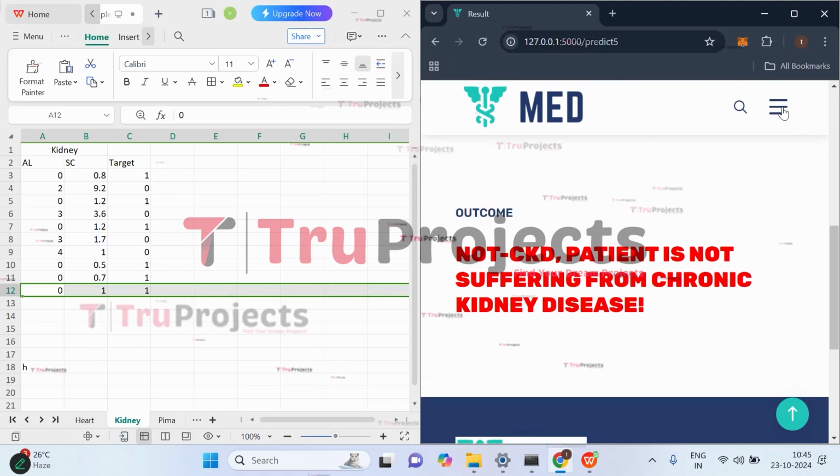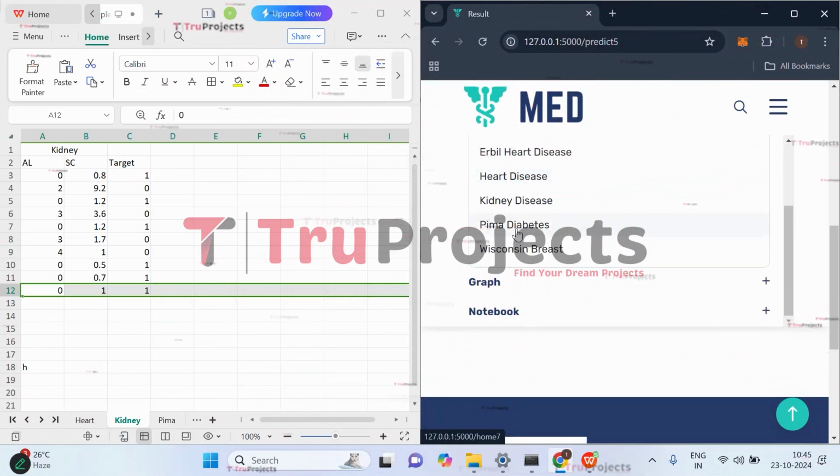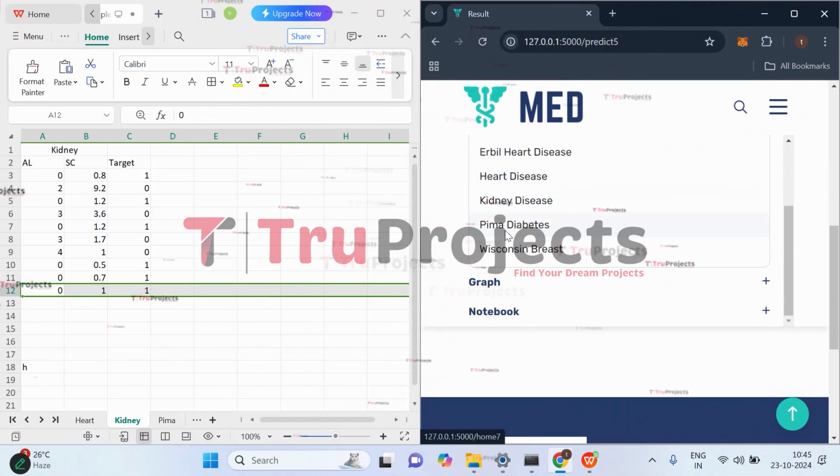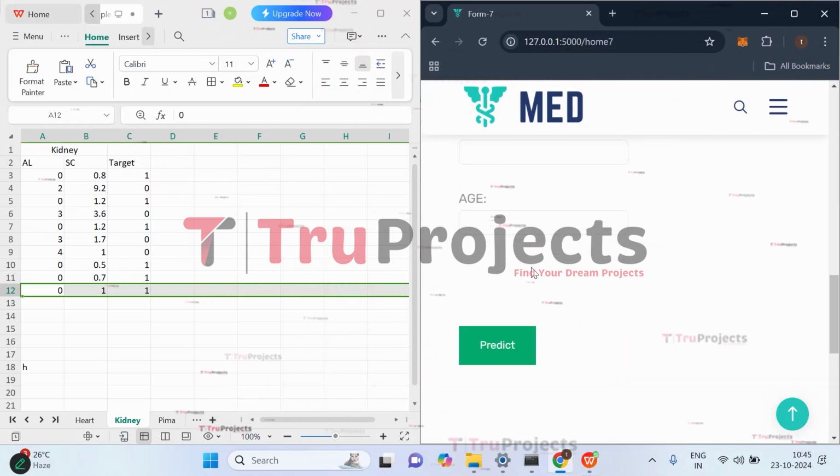Let's do the PIMA Indians diabetes prediction. So let's click on PIMA diabetes prediction. Here we'll be doing prediction using the PIMA dataset. Let's click on PIMA diabetes. So these are the inputs to be given for the PIMA diabetes prediction.